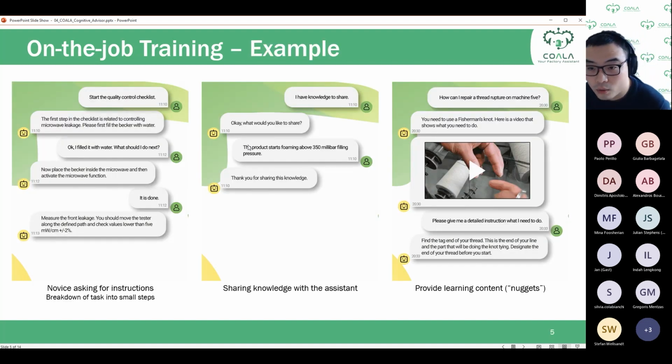Let me give you a rundown on the on-job training process and its three key functionalities. First, the novice worker can ask for instructions from the system, and the system in return breaks down the task into small and manageable steps. This makes it much easier for the novice worker to understand what needs to be done and how to do it. Next up, the system allows more experienced workers to share their knowledge and expertise with the novice workers. That helps to bridge the gap between the experience levels and ensure that novice workers have all the information they need to get the job done right.